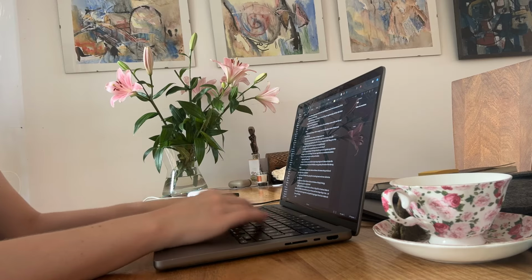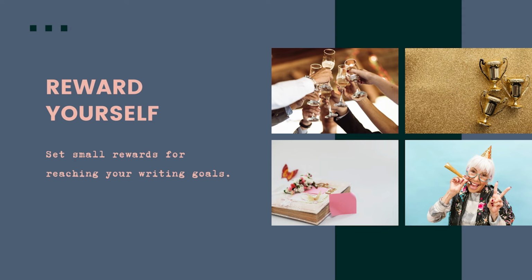And hack number 9 is to reward yourself. This is so important, to actually stop and celebrate our milestones. I know I am actually quite bad at this sometimes, but I really try to stop and celebrate and reward myself when I've reached a milestone in my writing project. Because in the end, we're doing this for ourselves, and if we don't stop and celebrate, life will just pass us by. So remember to celebrate even the small achievements.